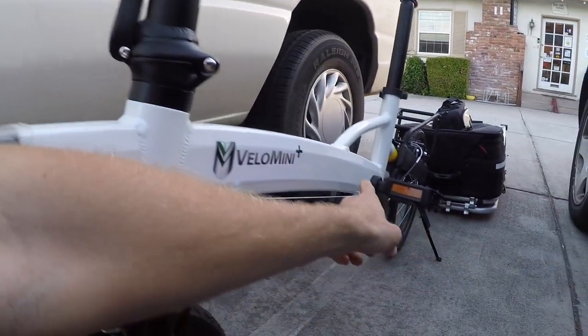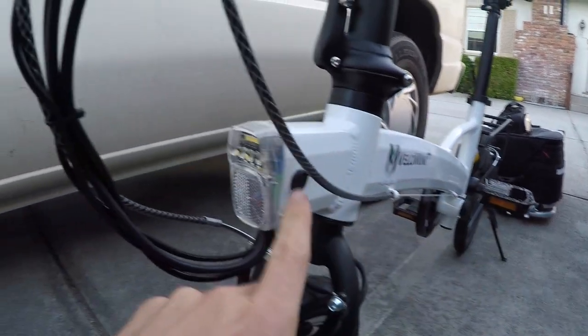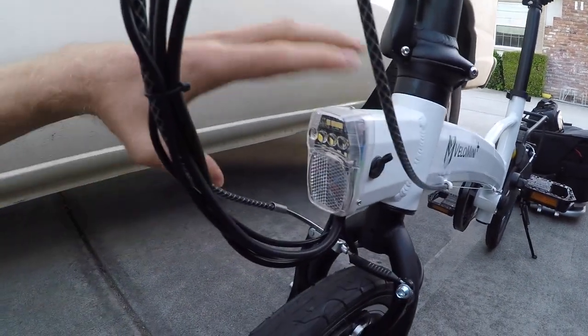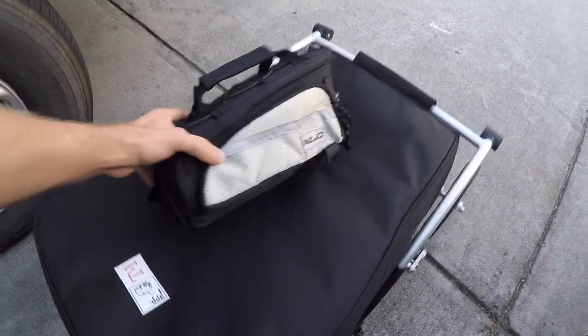A lot of times these e-bikes have a charging port right here by the crank arms that can kind of get bumped. I feel like this is a good location for it, right up here with the light. It's pretty well protected. And then the carriers, they also have reflectors built in.